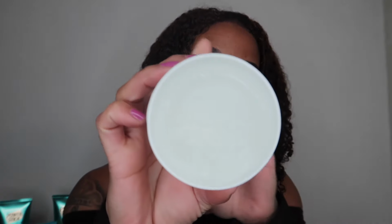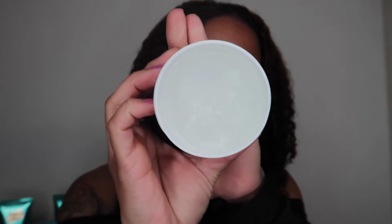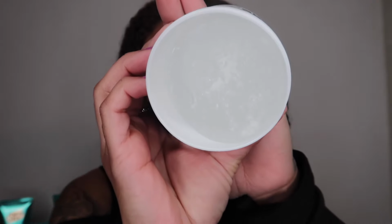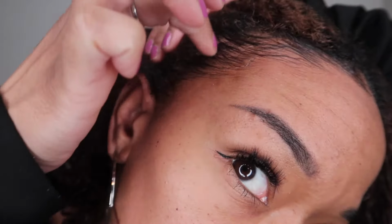Oh no, they didn't, y'all. Tell me how they only gave me half a jar. I don't think y'all can see it. Wow. How y'all do me like that? How y'all just give me half a jar?